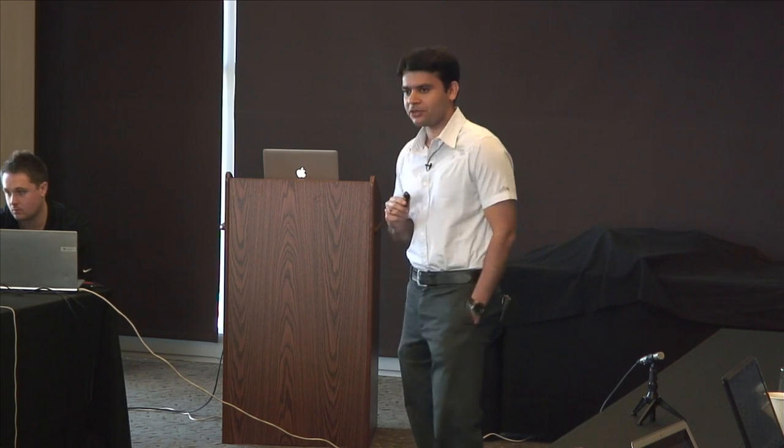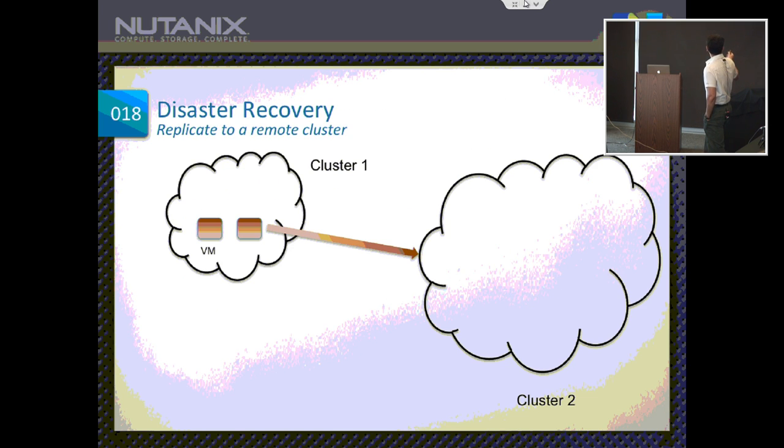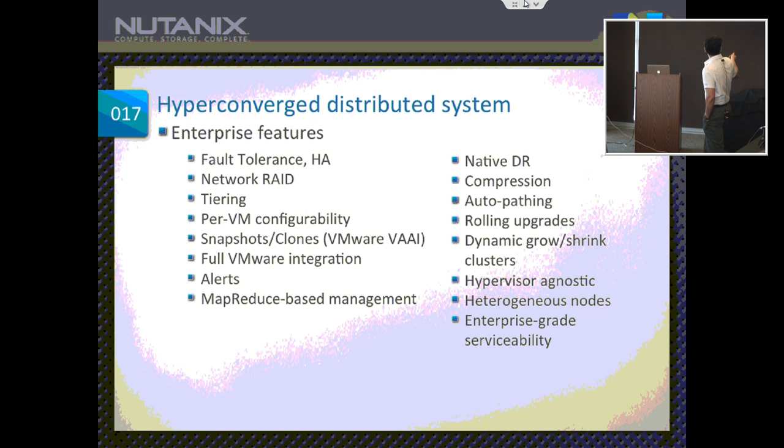So this slide summarizes the features I'm going to refer to in this talk. On the left side, I have stuff that we talked about earlier. This is already well known about us. We talked about it perhaps in the last Tech Field Day. We have news articles on them. The right side is where I'm going to focus a little bit more today.